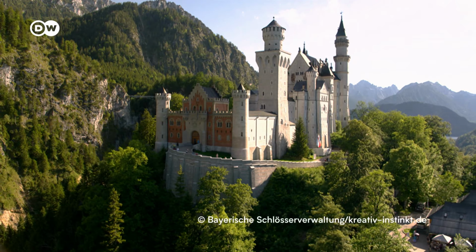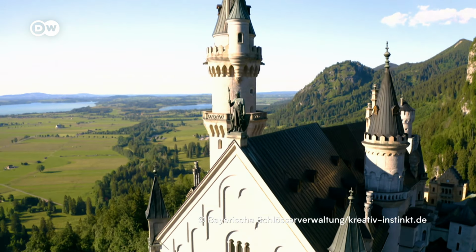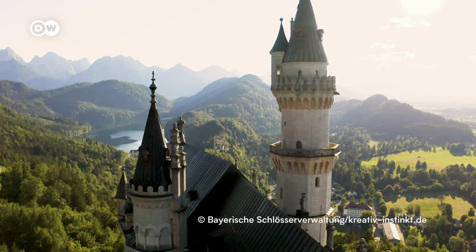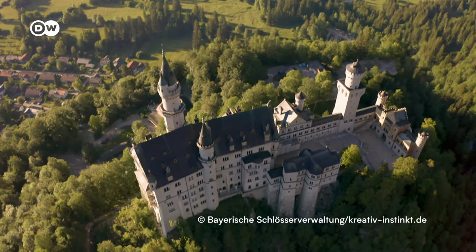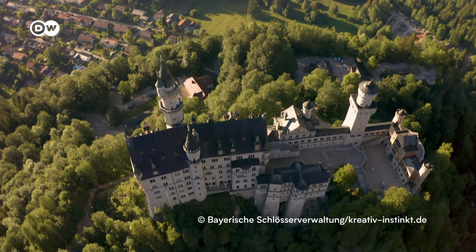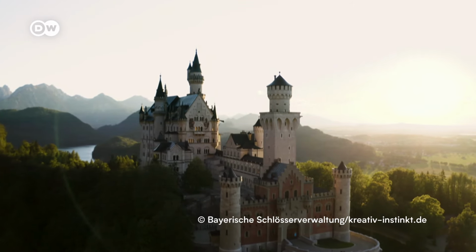A medieval castle for medieval knights? Or is it all a bit of a fake? Ludwig's castle is as much a fantasy as a Disney castle. Many of the rooms inside are incomplete. King Ludwig only got to live here for 172 days. He drowned in mysterious circumstances in 1886.